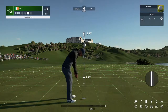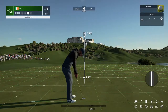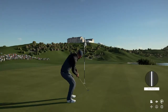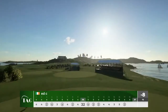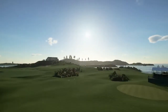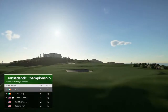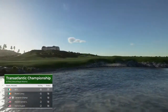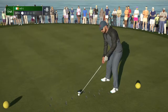This one's for birdie. Ooh, that looks like a pure stroke. And that will take him to 8 under. And maintaining top spot on the leaderboard after that. And now this player tees off their final hole of the event with the lead.